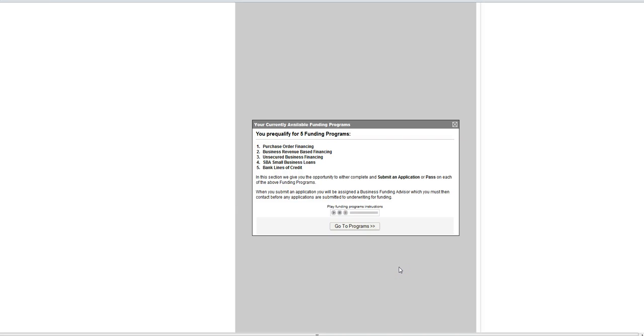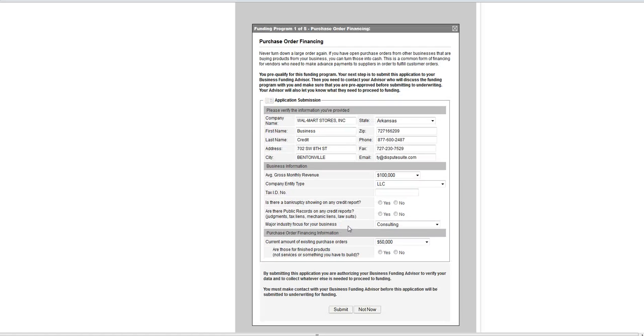So once you complete the information in step one and two, it's going to take your information, cross-check it against over 2,100 funding institution guidelines, and immediately render a decision of all of the funding programs you're going to qualify for. Again, each program will have a written description. You can also listen to an audio description of the programs. In one click, you can go to the program, review the program, and here's one of the best parts of the system. All that information you entered in step one and two will auto-populate onto your application for you.